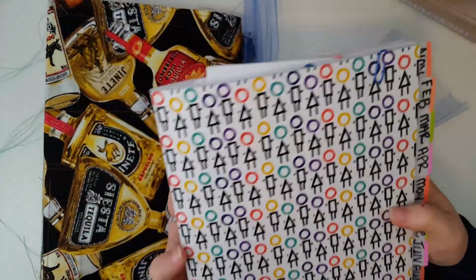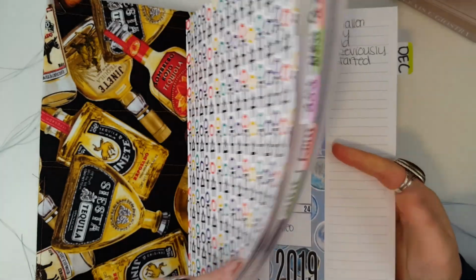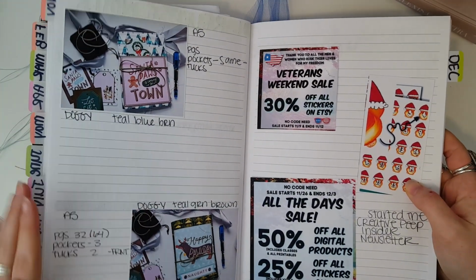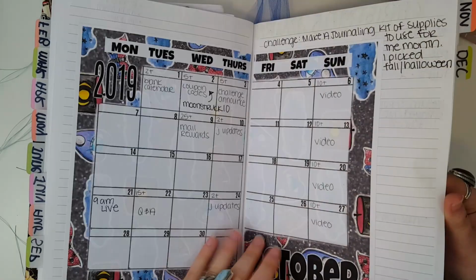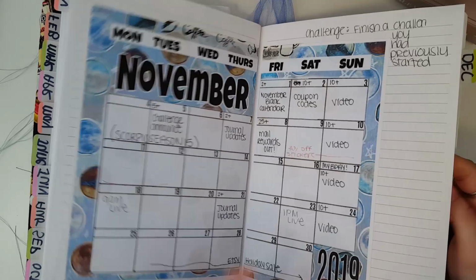This is my Patreon and kind of business logbook. So for Patreon and things I list on Etsy and stuff like that go in here. I'm not always the best at keeping up with it, but I really try.